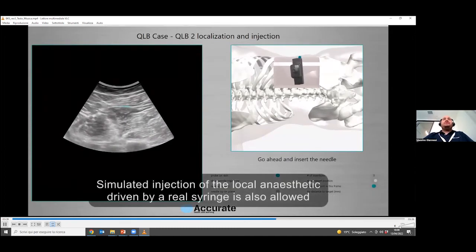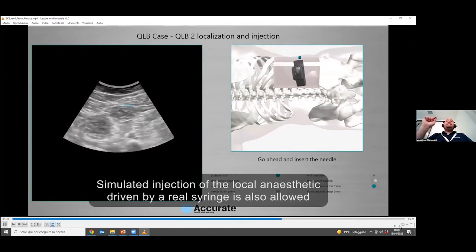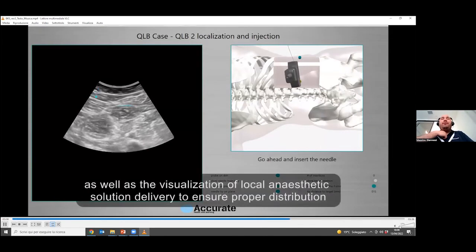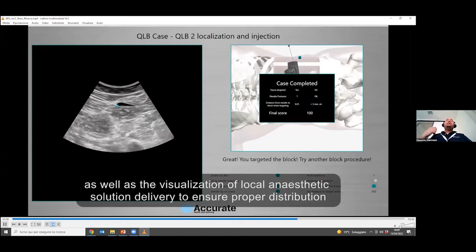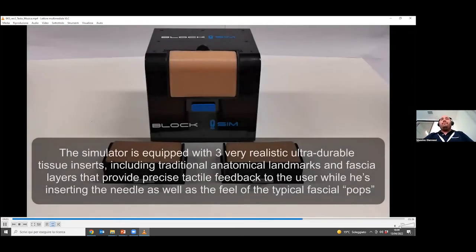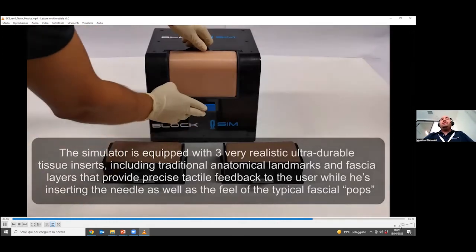Also in this case, this is a quadratus lumborum case, so QLB. You puncture, and we help the student to understand where to puncture. You see the blue line. Of course, as an instructor, in order to make everything more difficult, you can remove the blue line and do a realistic procedure.